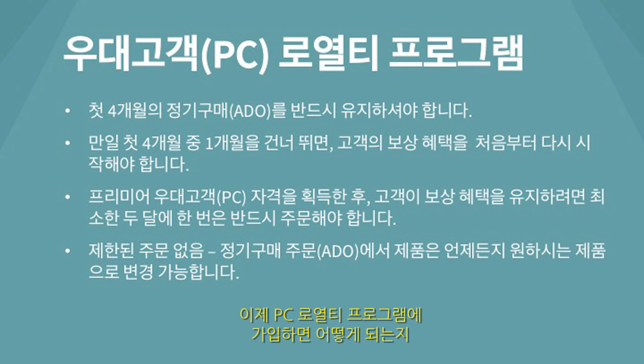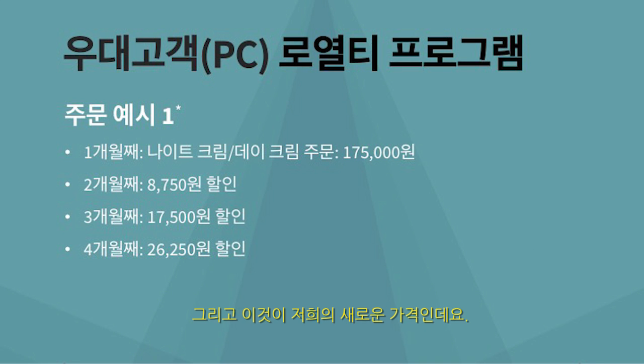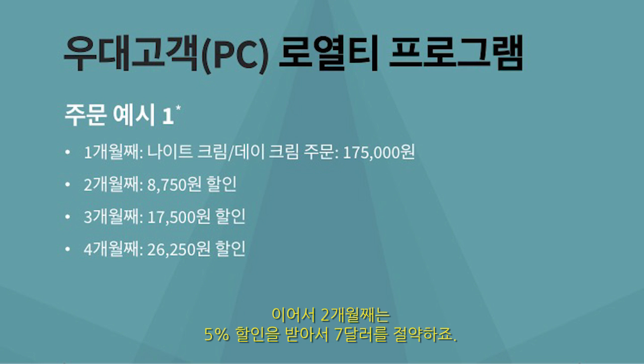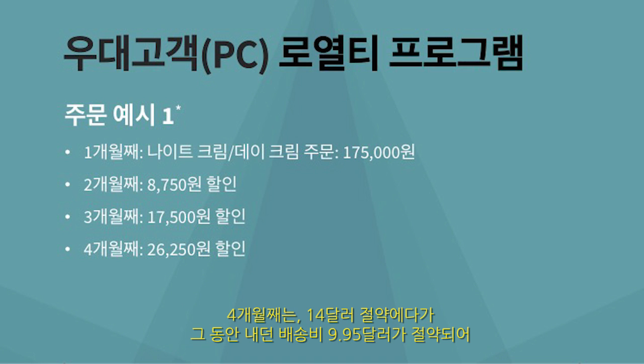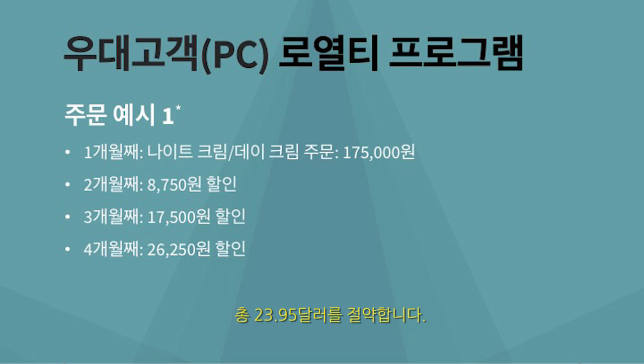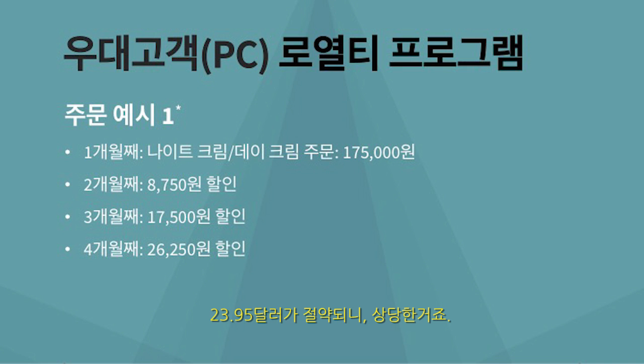So let's take a look at a few examples of what this will look like in the PC loyalty program. Say I am a PC and I have a night and day, and this is with our new pricing. So this would be a night and day at $140. And then month 2, I get my 5% off, so I save $7. Month 3, I get my 10% off, so I save $14. Month 4, I save that $14 plus the $9.95 in shipping I was paying for a total savings of $23.95. And that's ongoing. So every month they'll be placing an order with those rewards, they'll be saving $23.95.